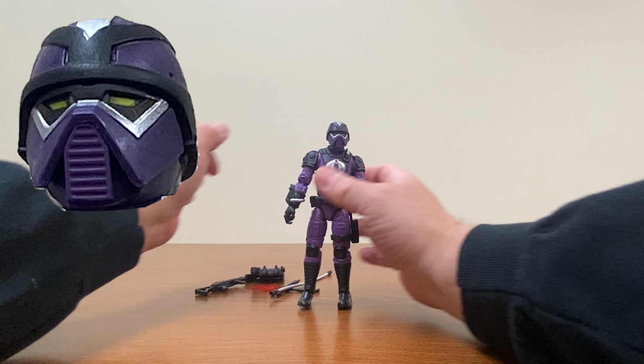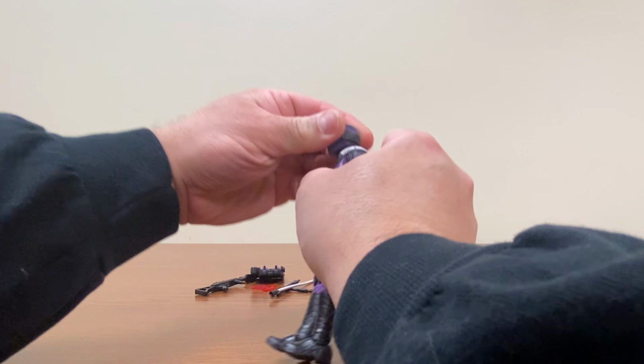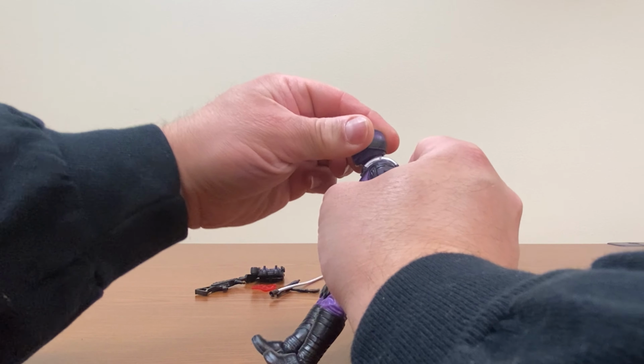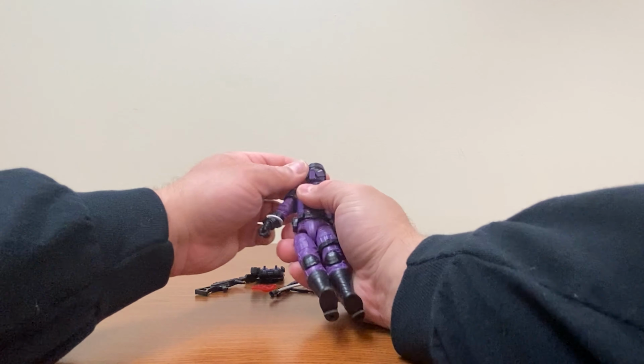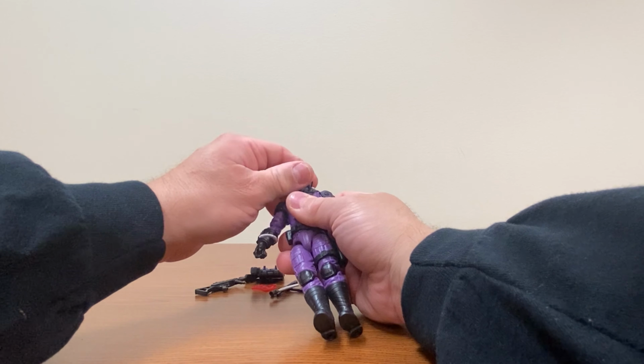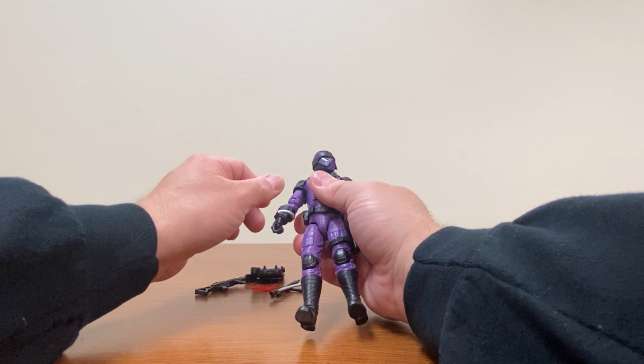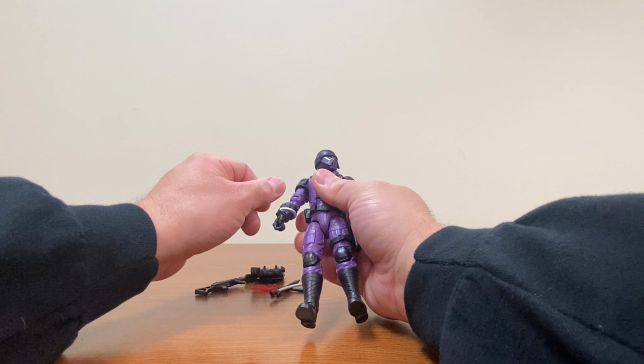Alright, let's take a look at his articulation. So, on the head, we do have the standard G.I. Joe chicken neck, as I like to call it. Ball joint in the head so it can spin around, look down, look up, look over to the side upwards, look down to the side downwards.